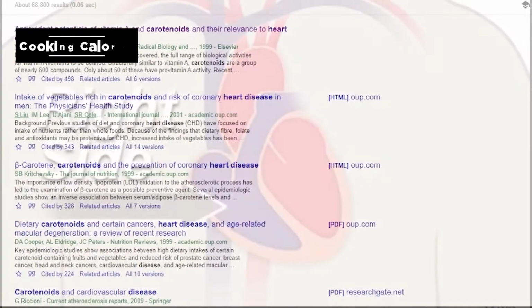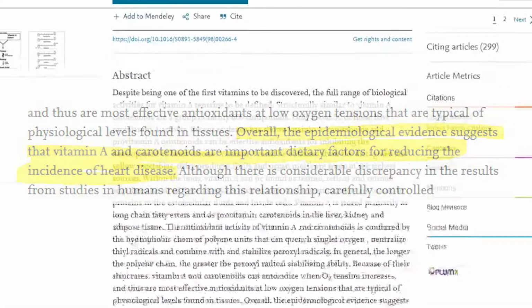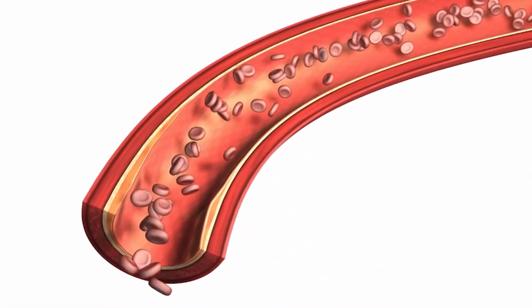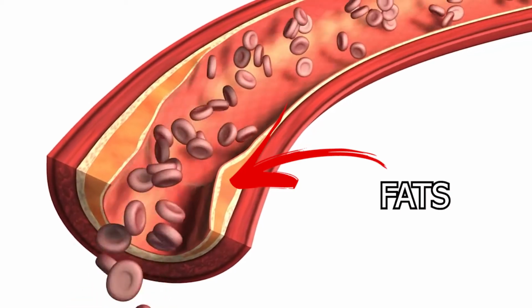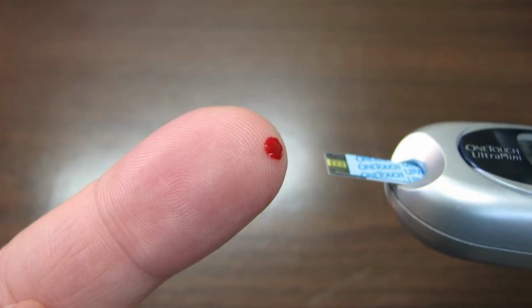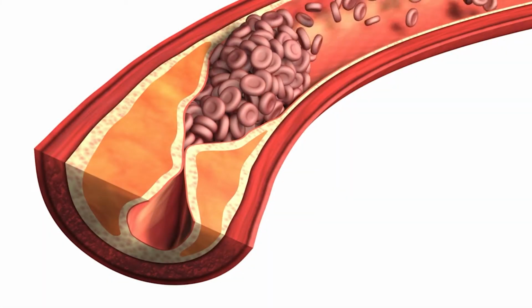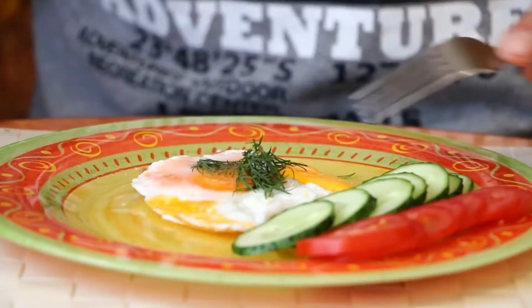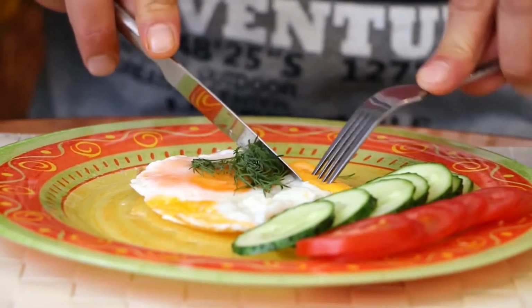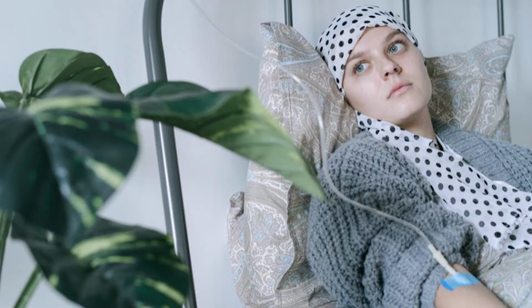Some studies have shown that carotenoids can help reduce your risk of developing atherosclerosis, the buildup of plaque in your artery walls that eventually narrows your blood vessels. Hypertension, glucose intolerance, and abdominal obesity are all risk factors for atherosclerosis, and studies have shown that carotenoids help to improve these risk factors. Carotenoids have been associated with lowering cancer risk.